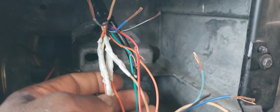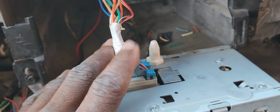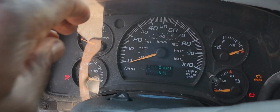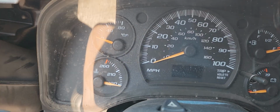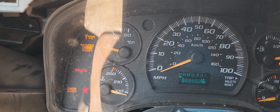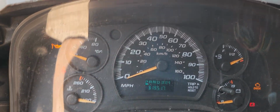See, I did everything. Let's see if the power ground is there, and then I will look at the data to see why I'm getting that code. Stay with us. I put the radio wire back. I connected it, but maybe fuses are blown, who knows. And one of the things I also see, I'm not seeing the security light blinking no matter what. I need to see it there. Maybe we have, okay. See, there's no security light at all. That also could be a problem.